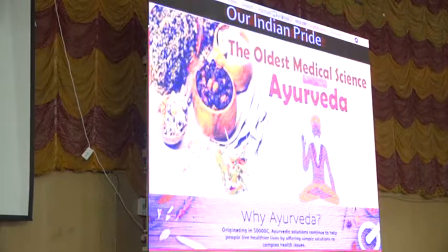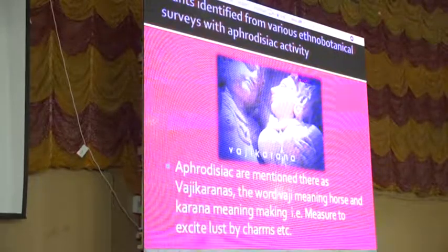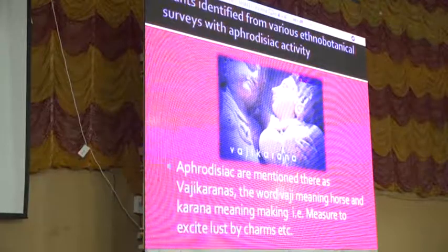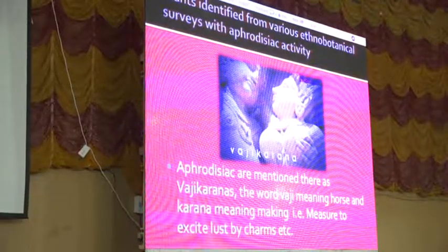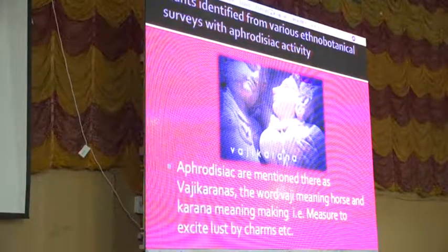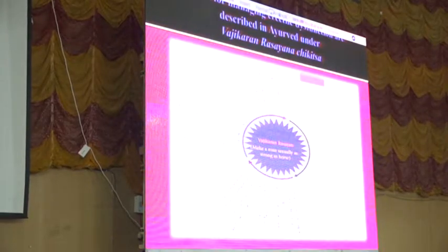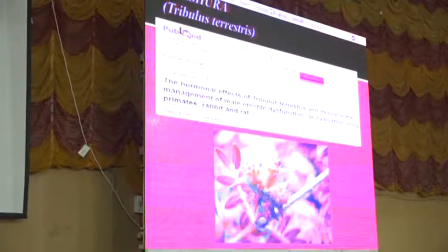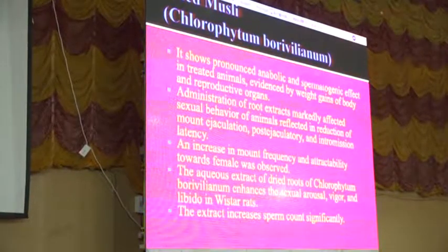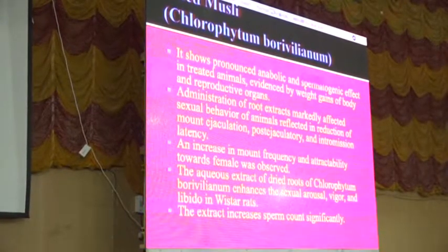Our Indian pride is Ayurveda. Plants have been identified with various ethnobotanical surveys as having aphrodisiac activity. And amongst them are the vajikaranas. Vaji means hot and karana means making it. So the measure to excite lust and charm is vajikarana. Not only some studies, even in Ayurveda have been tried. Ashwagandha has been tried, Gokshura has been tried, Kapikachhu has been tried, Safed Musli. I am not going into the detail because it's a little boring. But we must remember that there is something like these available.